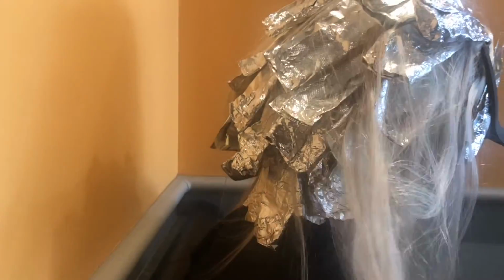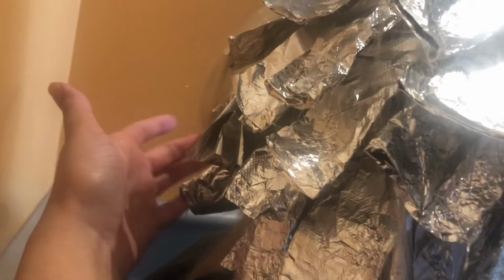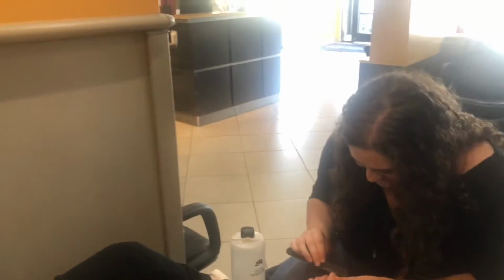These are Lauren's foils. She's all pink. She still has some hair in there. I just have it with some clips on the side. But this is her, and now she's getting her little pedicure. I don't know if she wants me to show her toes. That's a death. And we'll show you the final results of this pink madness.